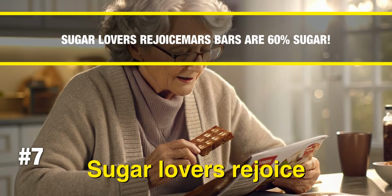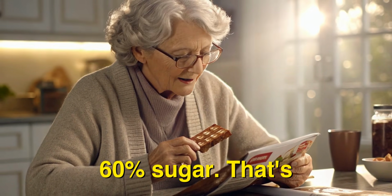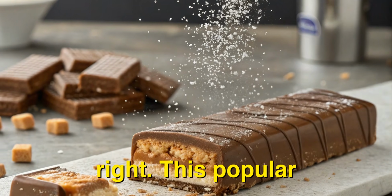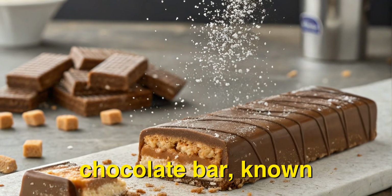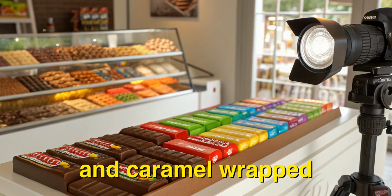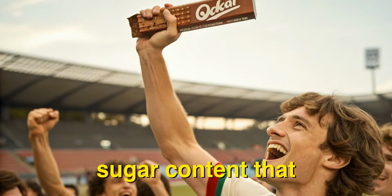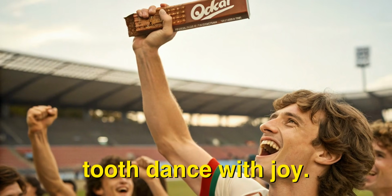Sugar lovers rejoice. Mars bars are 60% sugar. That's right. This popular chocolate bar, known for its delicious combination of nougat and caramel wrapped in a smooth milk chocolate coating, has a surprising sugar content that might make your sweet tooth dance with joy.